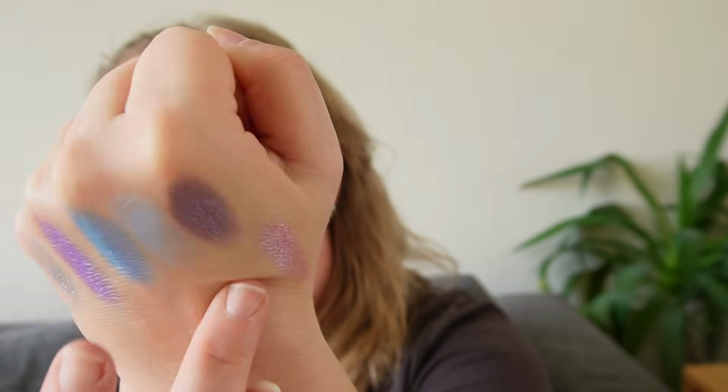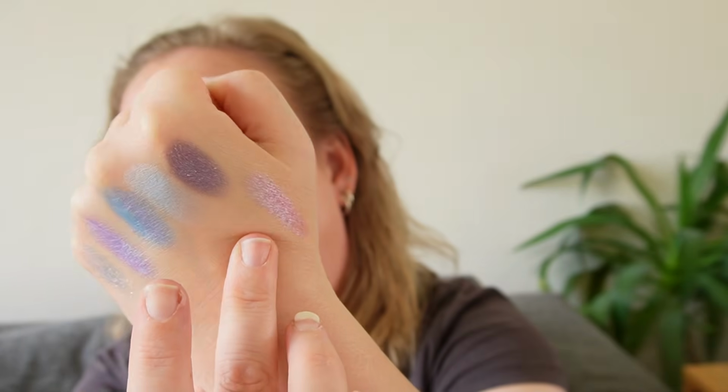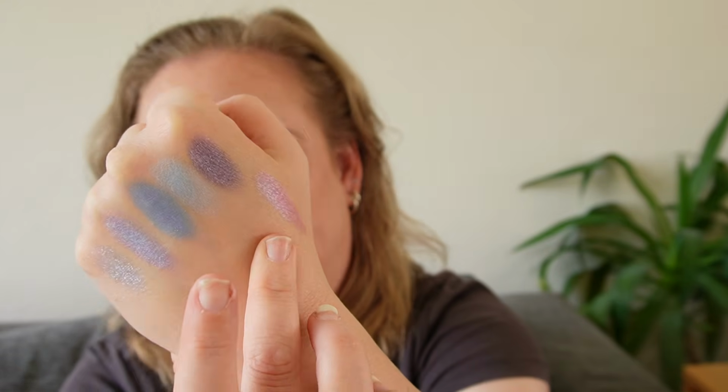This is very thin though. It's not super pigmented. Like this palette is years old, but it is a little bit more sheer and it's got a little bit more pink running through it. So it is a beautiful shade. It looks a little bit more purple here compared to everything else, but it's a beautiful periwinkle. I think it looks lovely.